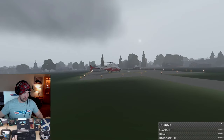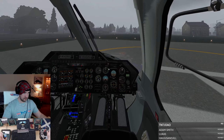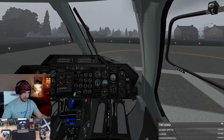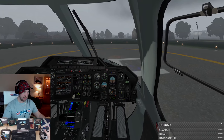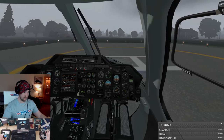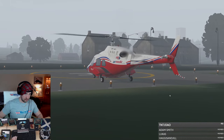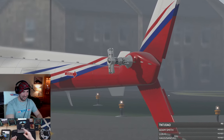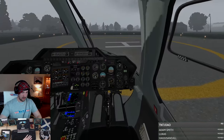What happened there? What's the wind? The wind's only at 5 knots. Why would that happen? Left pedal is doing nothing. What is going on here, guys? Do I still have a tail rotor? No! What happened to my tail rotor?